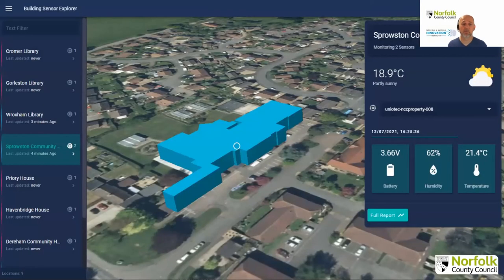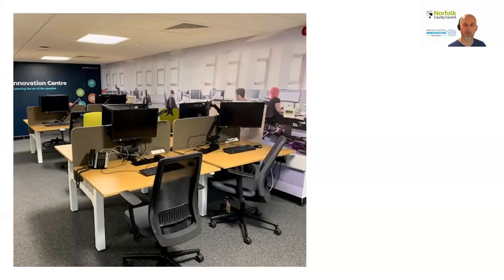Other things we're doing are monitoring our buildings and our community hubs and providing graphical dashboards like this to show humidity, damp, and things like that. And as you can see, there's more and more data coming out. And what we're trying to do is make this data public where possible, you know, where we're allowed to, so then people can do other things with it.